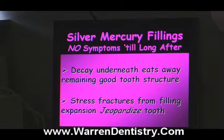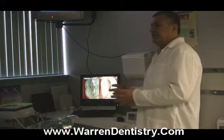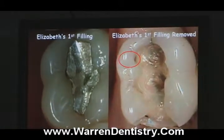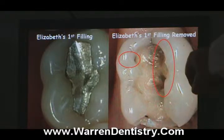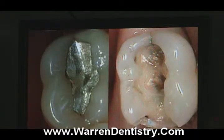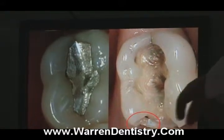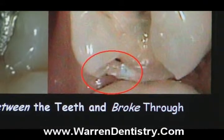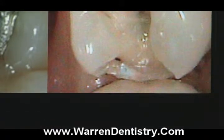Most teeth, when they are under a silver filling, are subject to a lot of pressure from biting forces itself, and also pressure from the silver filling itself, because silver filling can expand and contract and create a lot of fracture. And you can see here a fracture line, you can see decay here, even though the filling doesn't look that big, but it's all leaking. And a lot of decay also on the side of the tooth or between the teeth, if you will.